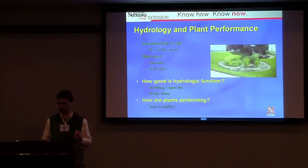So just to summarize one more time, we did hydrologic evaluation of residential rain gardens that had no underdrains. They were all natural inflow based, trying to simulate Midwest climate and soil types. Our questions were, what is the holding capacity of the rain gardens we see, and what is the drain time, which really is how well do they infiltrate. That was our main question.